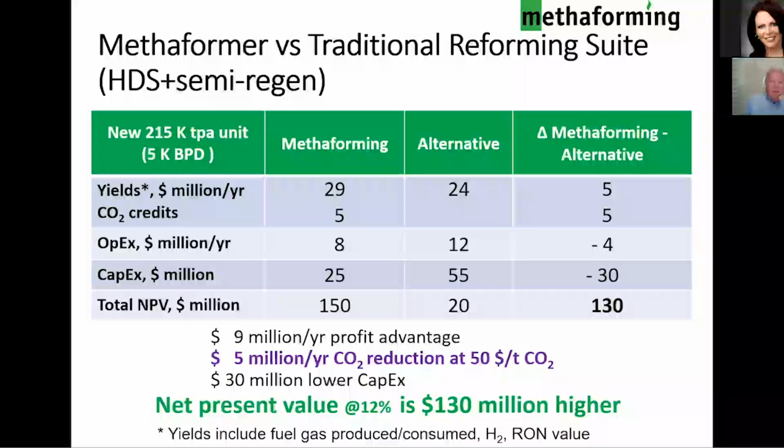The key is comparing that to the competitive alternative, which is the hydrotreater and the semi-regen, which only has an NPV of 20, giving the methaformer, as you see in the far right column, a $130 million NPV advantage over the traditional alternative.